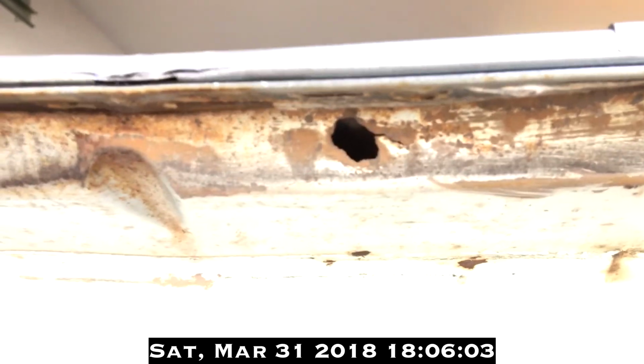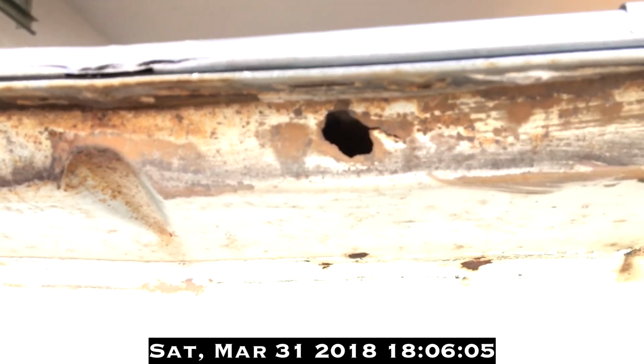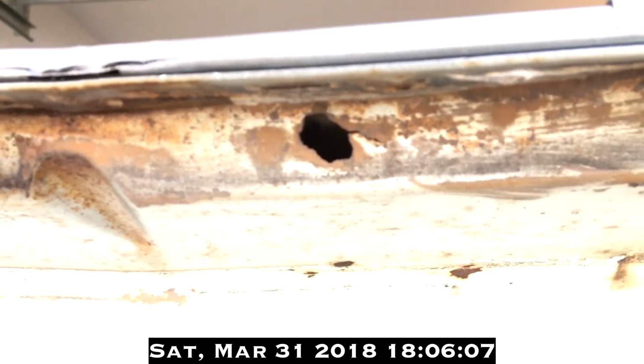Person I spoke with yesterday said there is no point in trying to put Bondo on that and sand it down or put any sort of protector on it, though I might do it anyway. Sand down the rust to near bare metal. I experimented with that yesterday.